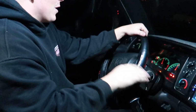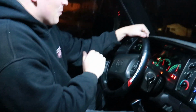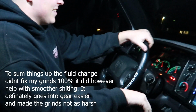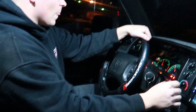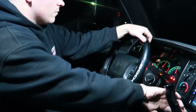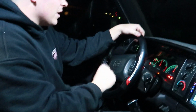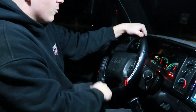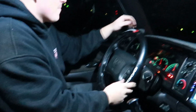Okay, it grinded, but I promise you guys, that was not near as bad of a grind as it normally is. It normally makes noise. I went right into 6th and it did not grind. Let's go ahead and do it again just to be sure that I'm not crazy. A little bit. It grinds a little bit like it always does, but it's not near as bad as it was. So I'm not lying. 100% it does help a little bit.